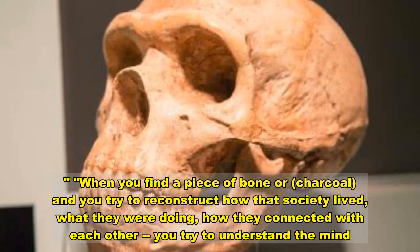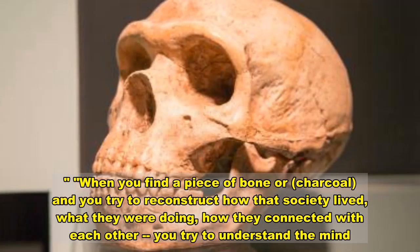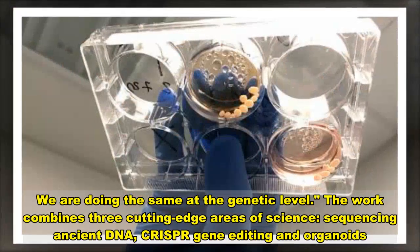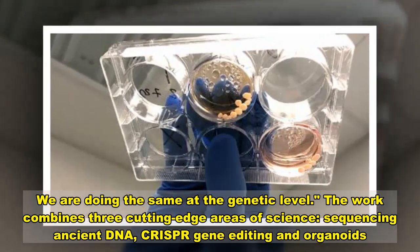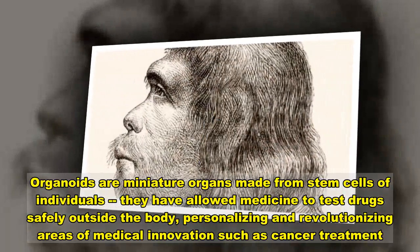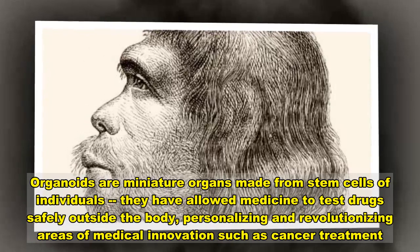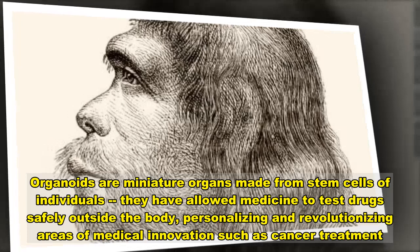When you find a piece of bone or charcoal, and you try to reconstruct how that society lived, what they were doing, how they connected with each other, you try to understand. We are doing the same at the genetic level. The work combines 3 cutting-edge areas of science: sequencing ancient DNA, CRISPR gene editing and organoids. Organoids are miniature organs made from stem cells of individuals. They have allowed medicine to test drugs safely outside the body, personalizing and revolutionizing areas of medical innovation.